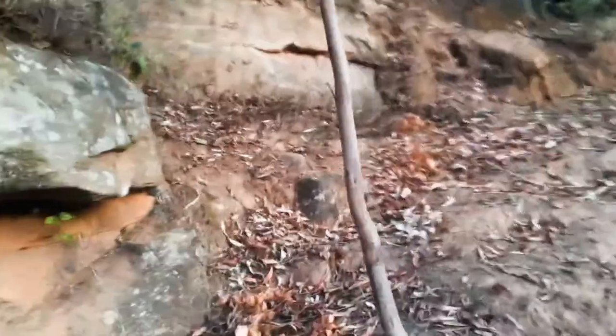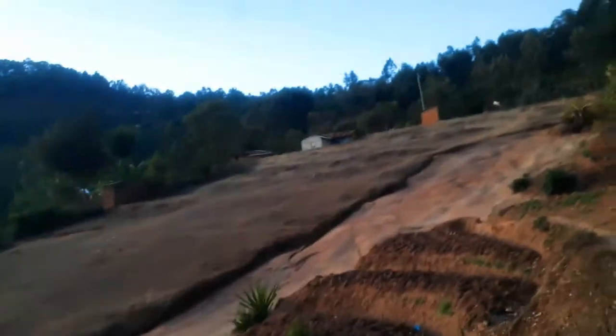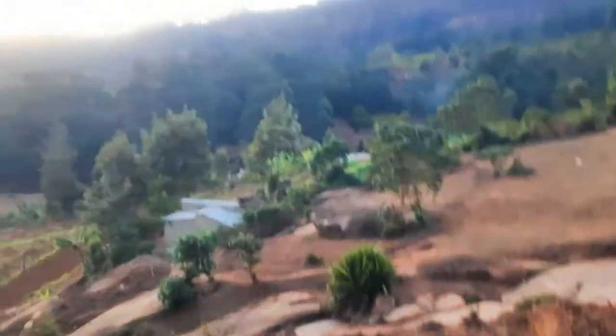The funny thing about this area, it has a lot of stone embedded in the soil. I don't know why, man. Everywhere you go, you can see that one there, that one there in the soil. There's another one right there.